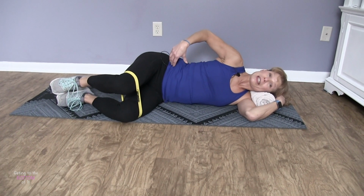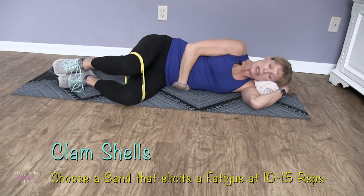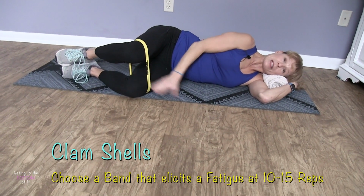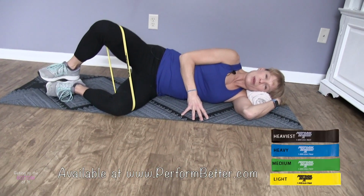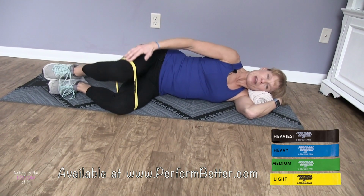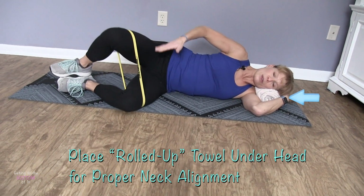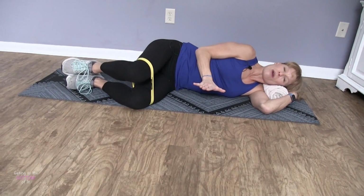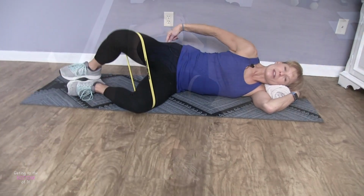So next exercise is the clamshell. We want to make sure that our hips are stacked, with a little space under the waist. We keep that resistance so that the knees are never coming together. And then we rotate and press against the resistance of that band. And you want to think you're really moving through your glutes, so try not even to push too hard from your feet, but make that movement come right out of the glutes.